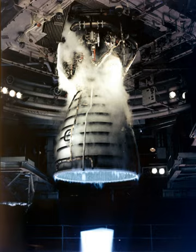Designed and manufactured in the United States by Rocketdyne, later known as Pratt & Whitney Rocketdyne and Aerojet Rocketdyne, the RS-25 burns cryogenic liquid hydrogen and liquid oxygen propellants, with each engine producing 1,859 kilonewtons (418,000 lbf) of thrust at liftoff.